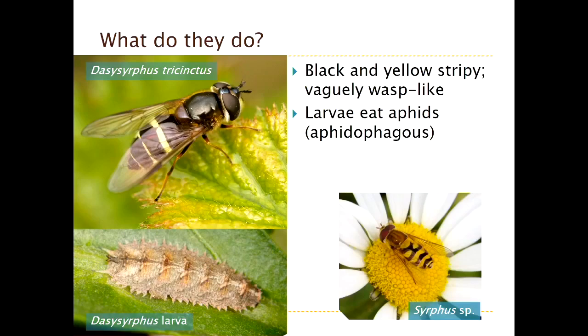So what do they do? Well, most people will associate hoverflies as bright, striking yellow and black jobs, of which there are good numbers. You will also be told they're the gardener's friend, they eat aphids. And they do. Only some of them do.